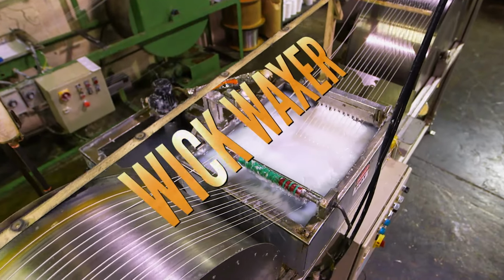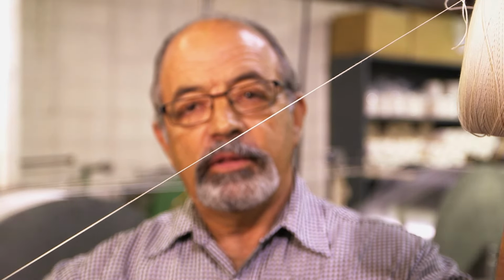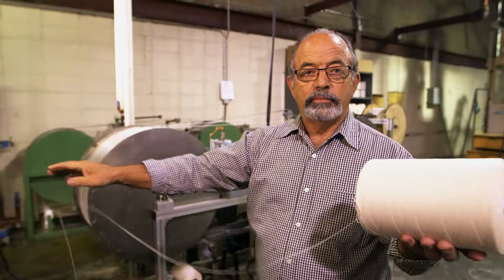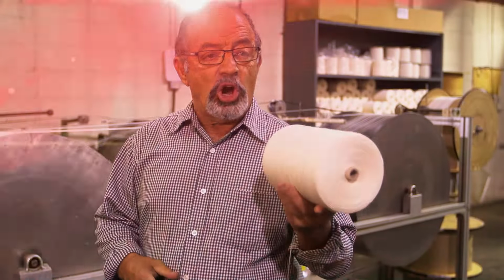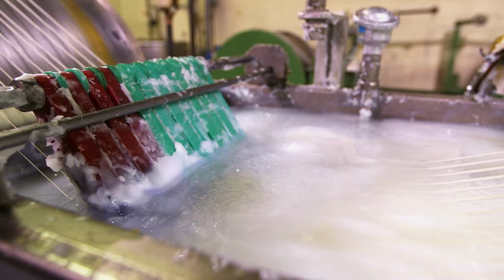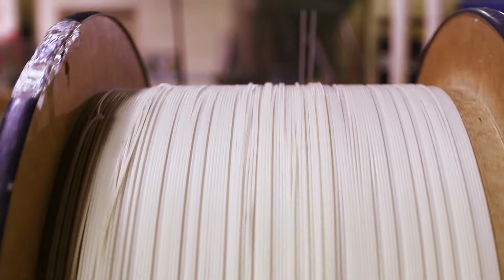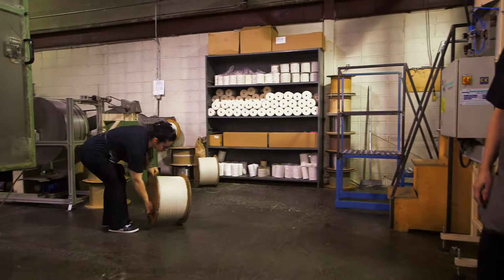The wick is prepared separately on this wick waxer, a machine which is overseen by Steve, who is also a relative. Here he is pondering the eternal question, how long is a piece of string? And he's found the answer. It's 4 kilometers long. For those doing the math, a 4-kilometer length of wick arrives on a 2-kilogram spool. The spool unwinds it into this hot wax bath, then emerges coated and is re-spooled on the other side. That waxed wick is then sent back to the presses via this impressive automated system.